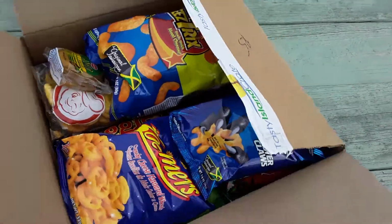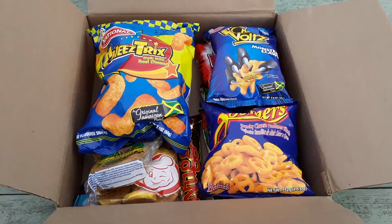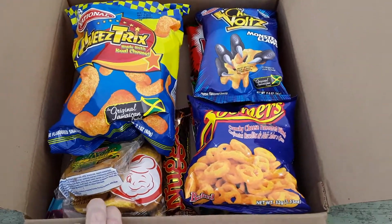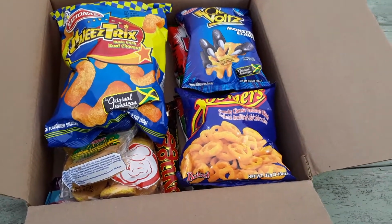I wanted to go ahead and show you everything that is in this box. And it's not very expensive either to get one of these boxes. The cheapest one, I believe, is about $15.99. I can't remember how many snacks that one actually holds, but that's not a bad price at all if you want to try something new.